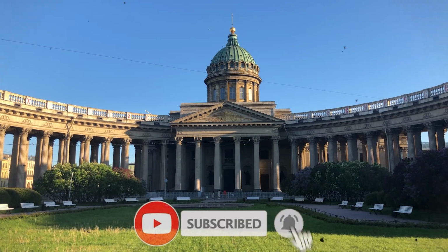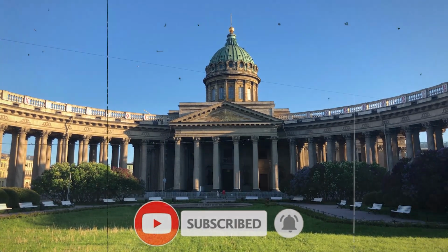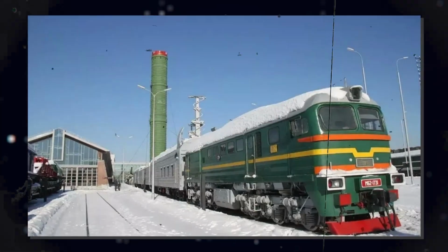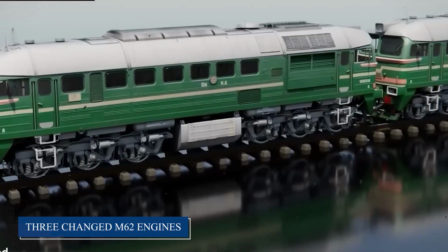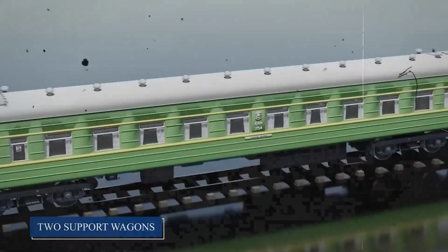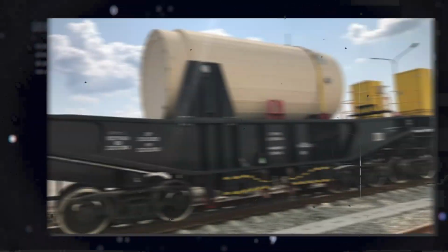The official translation from Russian says that the combat train-based missile complex would be made up of 17 rail cars. The train cars would be made up of the following: 3 M62 engines, 3 launch wagons, and 2 support wagons, a total of 9 rail cars, 1 diesel and lubricant wagon, and 4 rail cars for the crew. Each of these train cars would be disguised as either a passenger car or a refrigerator car, making this train look like any other regular train in the world.